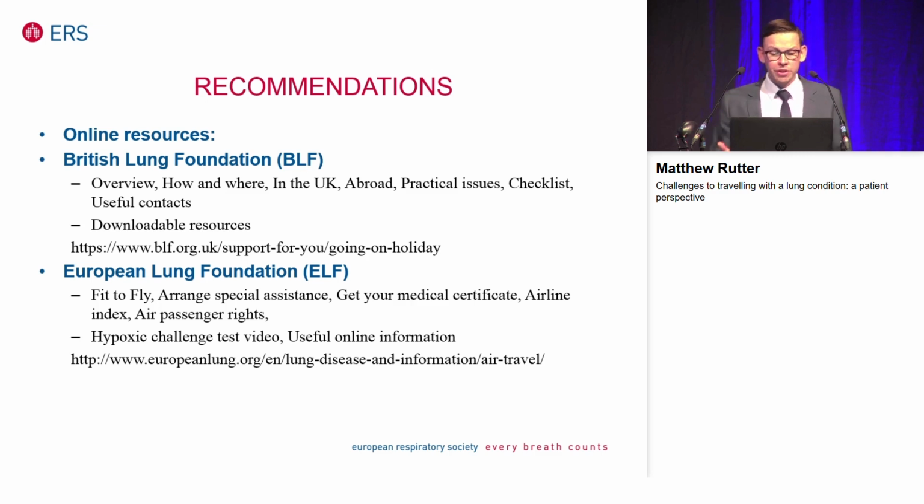It also tells you about arranging special assistance, how to go about getting your medical certificate. There's also an index of the different airlines, so you can scroll through them and see what they provide and what their website is, and check all their information, like what medical assistance do they provide. There's also a section on air passenger rights, so it's like what are your rights for travelling, which is also worth a look. Again, I said that there's the hypoxic challenge test video, so should your patients want to know what they have to do, it's a good place to go to see what they want to do.